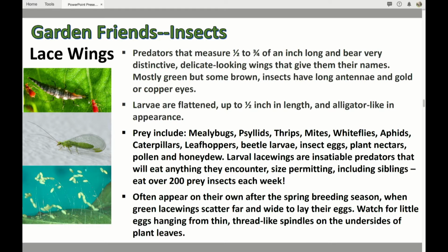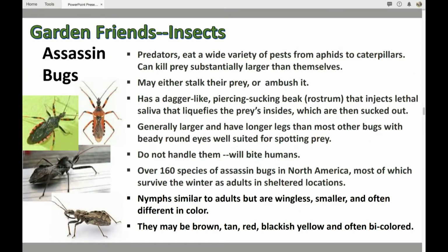You can see the list there on your screen of the insects that they eat. And basically, if it's not too big and they can catch it, they'll eat it. Good little guys. Assassin bugs, these are fairly good-sized bugs. And again, they'll either sit and wait to ambush it, or they'll actually go out and stalk and kill it.